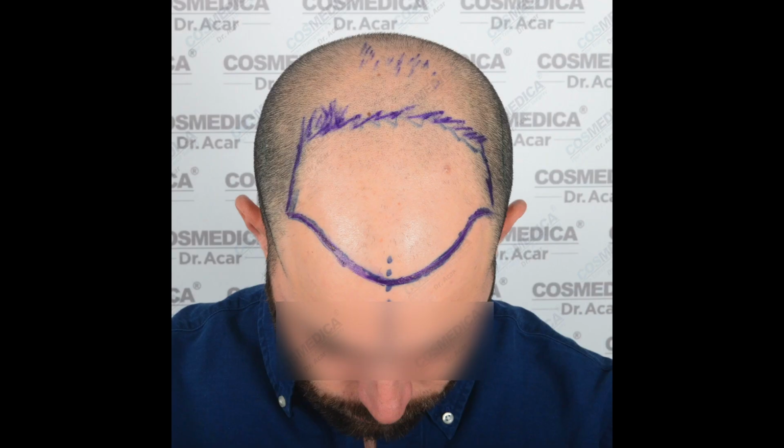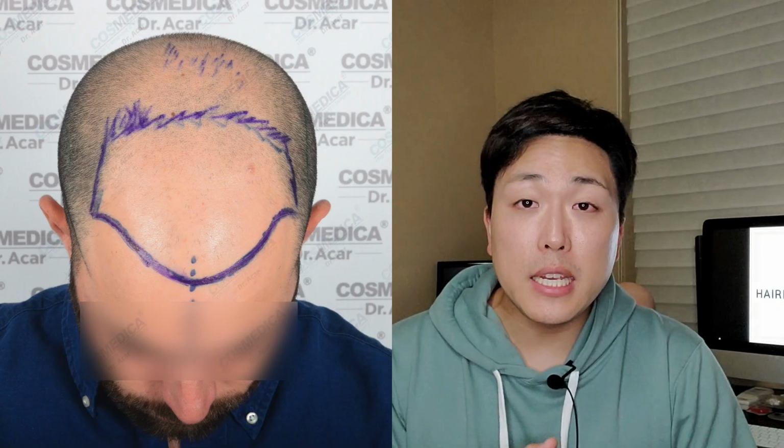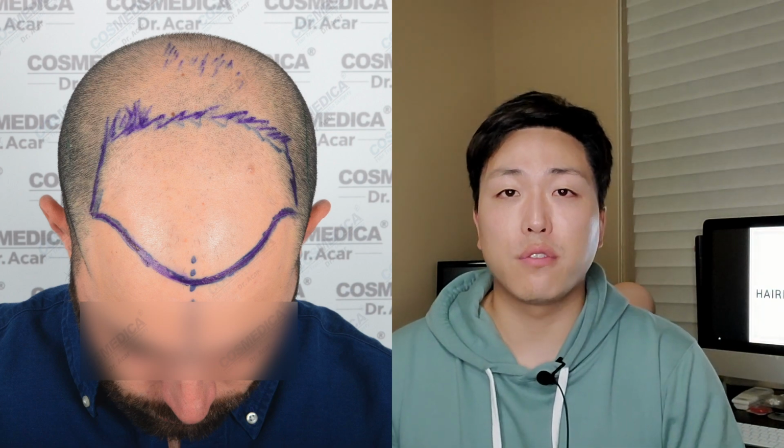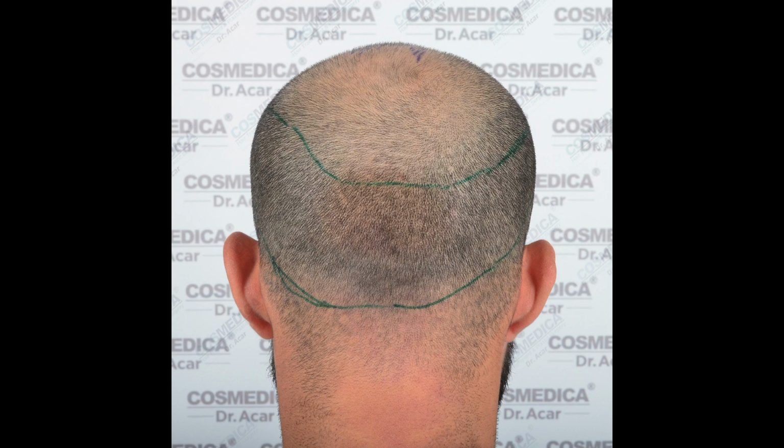So this first example is a patient who was suffering from extensive hair loss, probably around a Norwood 6, eventually approaching Norwood 7. You can see some significant hair loss on the hairline and mid-scalp and even on the crown area. He is going to require a large number of grafts to fill in all the balding areas, but the good thing for him is that we can see some good density in the donor zone.